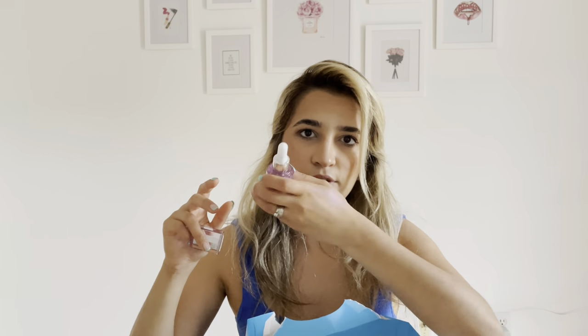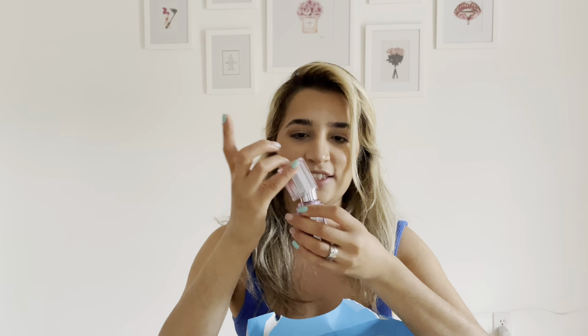Look at the glitter. It's really nice. I love the packaging, by the way. The packaging is literally everything. It's so cute.